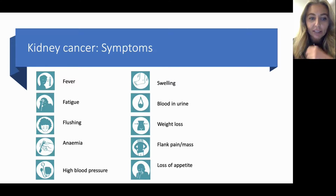The symptoms of kidney cancer are similar to those mentioned for bladder cancer: fever, fatigue, flushing, anemia because of the blood loss through the kidneys. You can get high blood pressure, leg and ankle swelling, blood in the urine, weight loss. You might have a flank pain or mass, and loss of appetite. In the textbook, the triad of symptoms for kidney cancer are blood in the urine, flank pain and an obvious mass, but we actually don't see that in that many patients, probably less than 10% of patients.